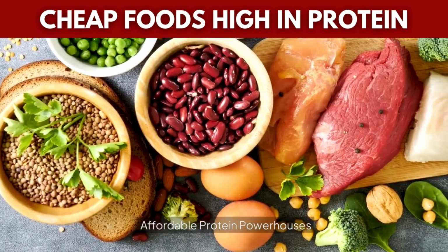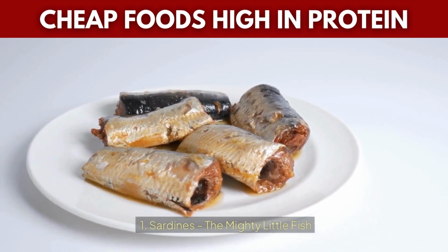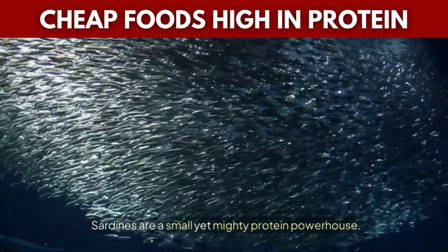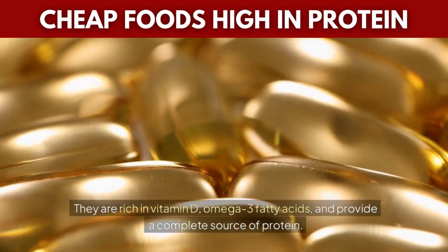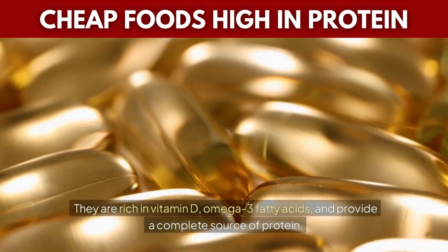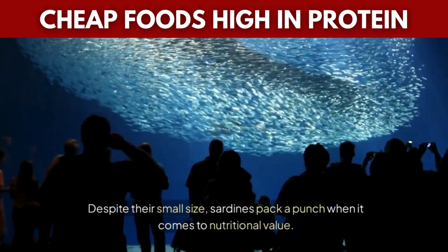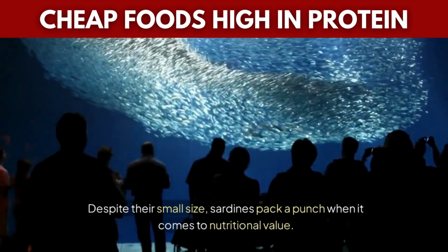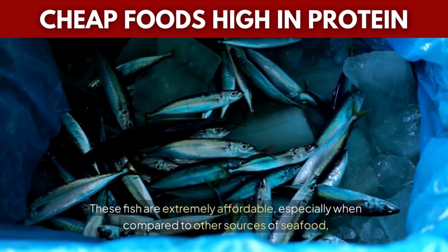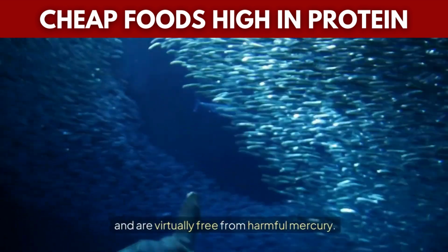Affordable protein powerhouses. 1. Sardines, the mighty little fish. Sardines are a small yet mighty protein powerhouse. They are rich in vitamin D, omega-3 fatty acids, and provide a complete source of protein. Despite their small size, sardines pack a punch when it comes to nutritional value. These fish are extremely affordable, especially when compared to other sources of seafood, and are virtually free from harmful mercury.